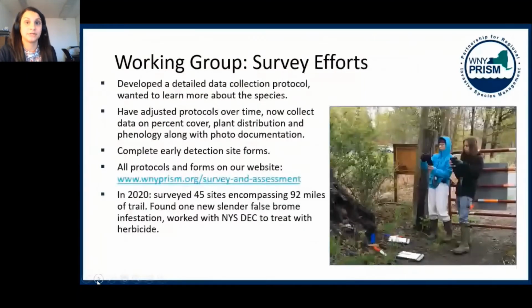And so a large part of this project is surveying trails, parks, forested edges to determine the presence and distribution of Slender Falls brome, because you really can't carry out effective management until you know how widespread a species is. And so our basic survey protocol is we go to parks, natural areas, and walk along all trails, roads, the parking lot, the forested edge, maybe the picnic areas to look for the target species. And then when it's found, we collect data and then continue to survey off trail into the forest to map out the infestations.